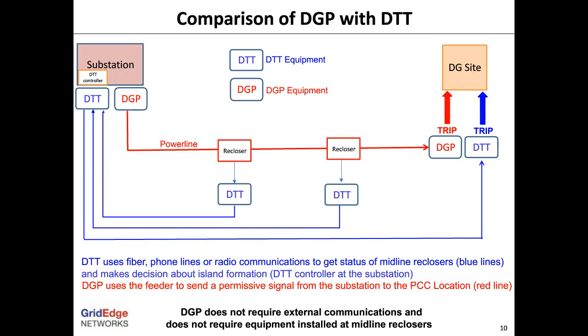Using the same circuit with the 2 midline reclosers, I'd like to show you a side-by-side comparison of DTT with DGP. DTT equipment and its communications lines are represented by the blue lines, while DGP equipment using the power lines are in red. The DTT method requires installing a device at each midline recloser to send its state back to the substation. A centralized controller at the substation then decides to send a trip command to a DTT device at the PCC location. In this case, 3 communication lines are required. DGP does not require installing equipment at midline reclosers and does not require communications.